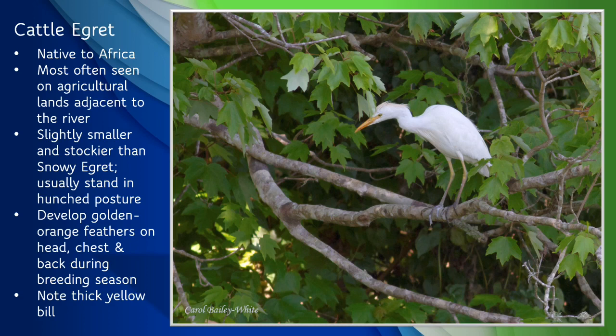Their plumage is all white, but in breeding season they develop golden-orange feathers on their head, chest, and back. Note the thick yellow bill, distinguishing them from snowy egrets with their all-black bills and immature little blue herons with their two-tone bills. Cattle egrets are the most gregarious of all herons and form dense breeding and roosting colonies.